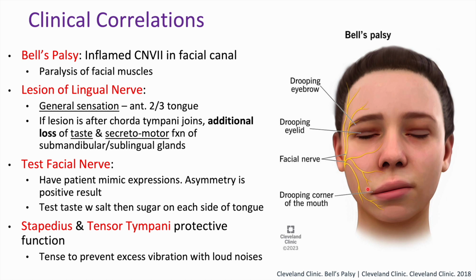The way this is going to present in clinic is you're going to have a really droopy half of your face. So the eyelids, the corner of your mouth, eyebrows, stuff like that, it's all going to be really droopy, but only on one side. The other side is going to be perfectly normal.